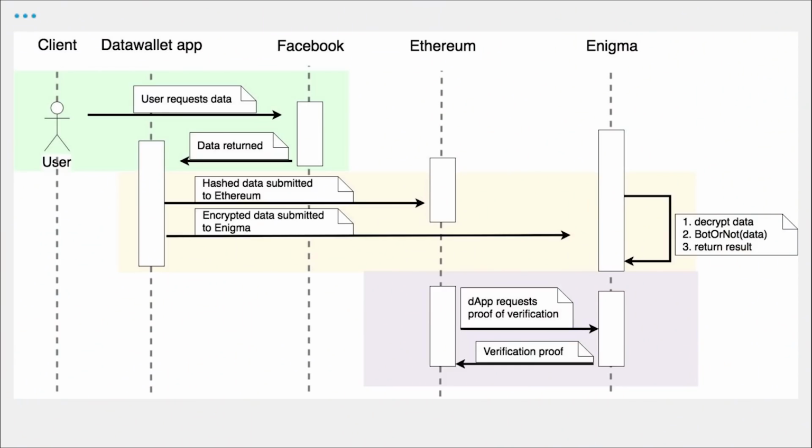Okay, so back to the flowchart. The way it works is that in order to create a task, you have to submit some data to Ethereum, so basically create a transaction on Ethereum. And this transaction stores a hash of all of the inputs of the task.